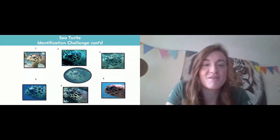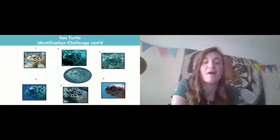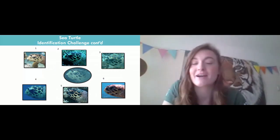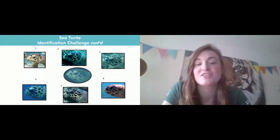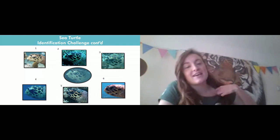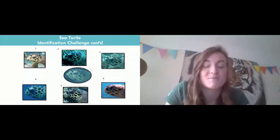Okay, so those of you that might have got it right, it's actually picture number 1. So this is how it works, the sea turtle ID that we carry out as part of our research. We're literally just matching photos. And I think one of our lead scientists, Jill Hudgens, is actually working on software to be able to do this automatically.